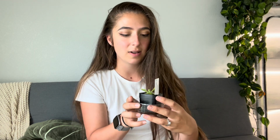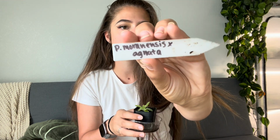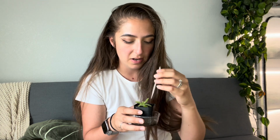I still think it's cute. And this is a ping. This one is a cross. I'll kind of put that up there before I butcher the pronunciation, but it's a Moranensis crossed with Agnata. I don't really know what that means.